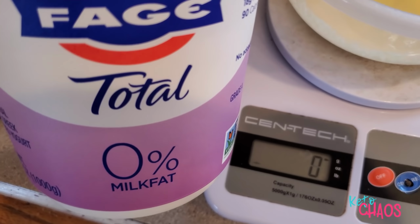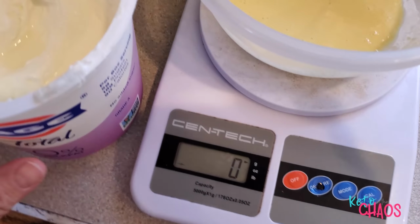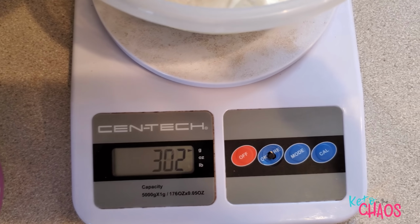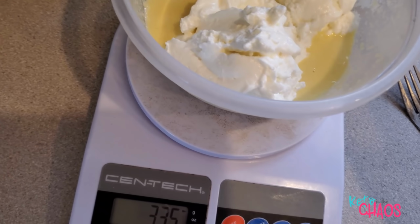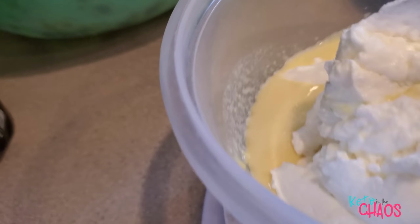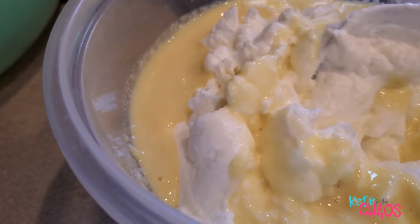I use the 0% Fage yogurt because it's the lowest calorie, and I really like a large amount of protein, so I'm using like 1.5 cups. A cup is like 227, so not quite 1.5 cups, but I'm doing 300 grams. So close. Oh my goodness. Yes, I usually am that picky. Okay, there we go. And then I slowly mix this in. I can't hold it and do it at the same time, but I slowly mix it so that it doesn't slop everywhere, and just incorporate it until it's all mixed up.